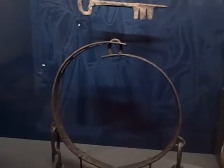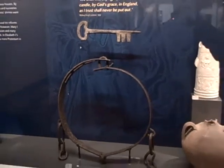So those are some of the Tudor artefacts that are housed here at the Ashmolean Museum. I hope you've enjoyed the little tour.